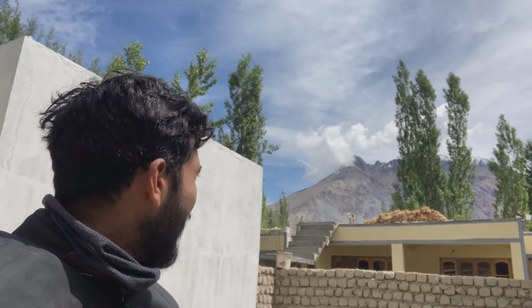Around 7:30 in the morning, it was all covered with clouds, but now it's almost 10 a.m., and at this hill you can see clouds and a bit of snow as well. Right now we are leaving for Pangong Lake via the Skit Monastery, and need to have breakfast as well. So on the way we'll do those things, and I'll catch you on the way.